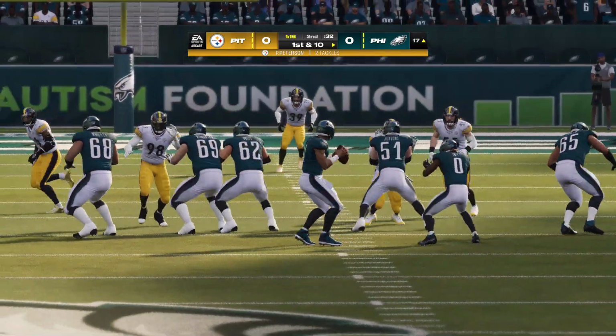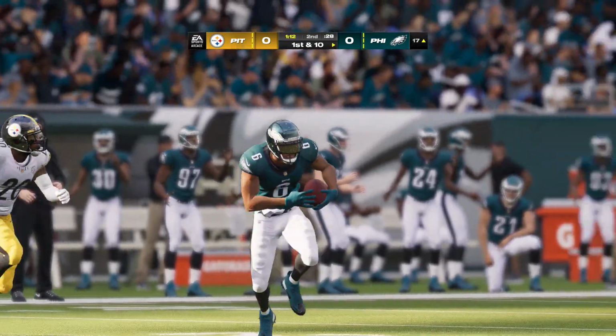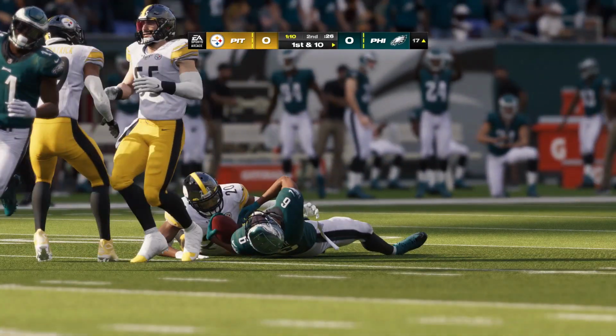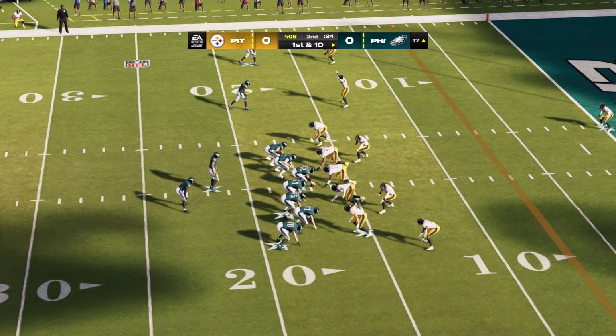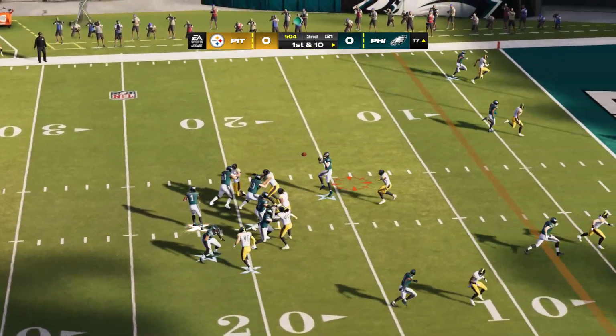And this is exactly the kind of drive you're hoping for out of the gates. They're mixing the run and the pass well, keeping this defense off balance early. And they're on the march here with another first down. So from the 17 now, here's a 1st and 10.